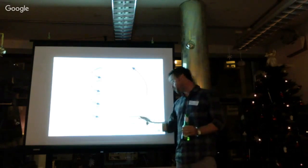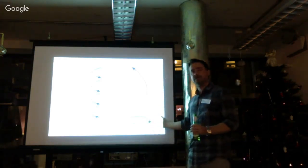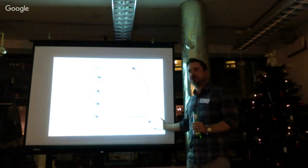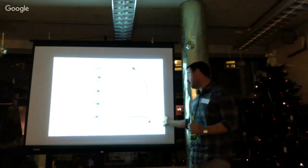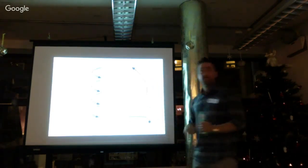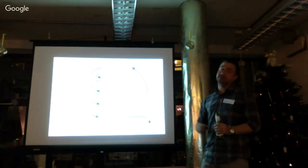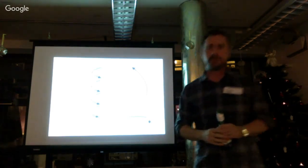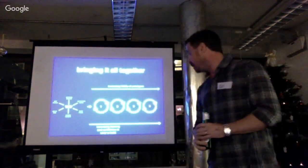And at that point, in Lean UX, you've got your insight. You can choose: do I know enough about that particular hypothesis that I can actually put it in the product backlog and start building the software? Or have I learned a bit more? Do I need to do a bit of revision and addition, or do I need to just kill it and go back to the assumptions? So it's a case of bring it all together.